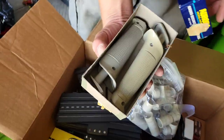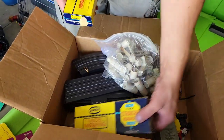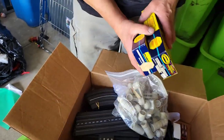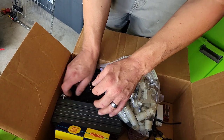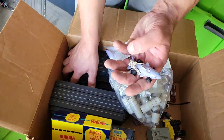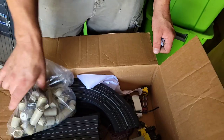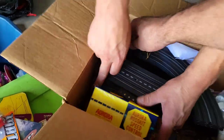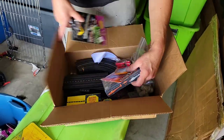We got some track. Ooh, nice controller set. Brand new in the box. And some straight track, brand new in the box. Definitely some track money. Hong Kong. Yep. The Shark Hot Wheel. Well, what's that one in there? Interesting. Okay, so you've got some of the track connectors down there. Probably another $50, $75 box.